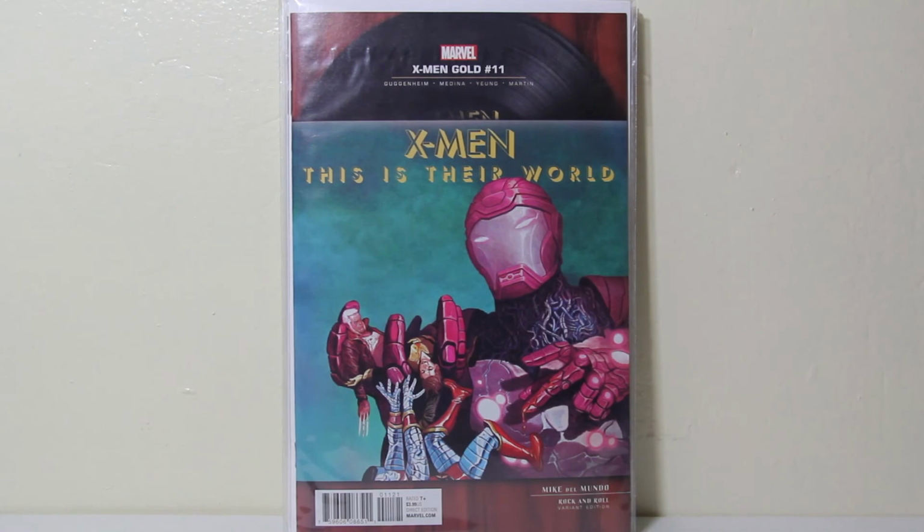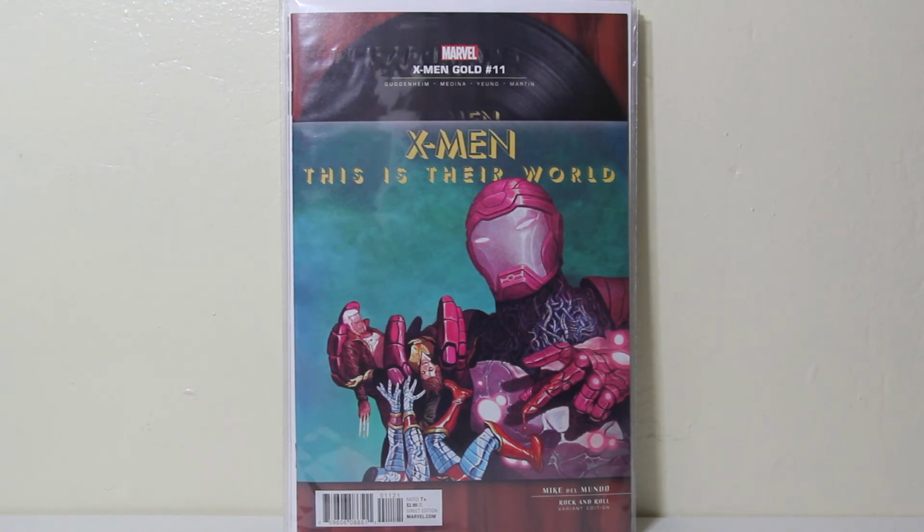Here's another one. This is X-Men Gold number 11, rock and roll variant. It's a 1 in 5 variant. And I knew what this cover was. I want to say it's Pink Floyd, but I could be mistaken. If you guys can remind me what rock and roll album this cover swipes, please leave it in the comment section. It's X-Men Gold 1 in 5 rock and roll variant from Marvel Comics, X-Men number 11.